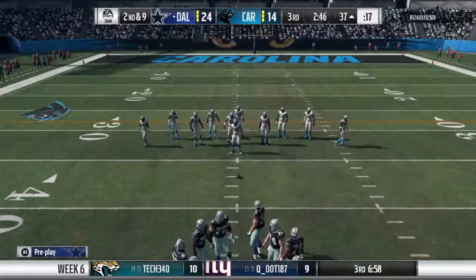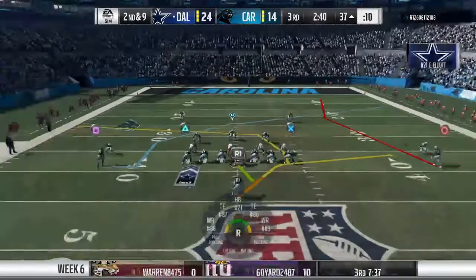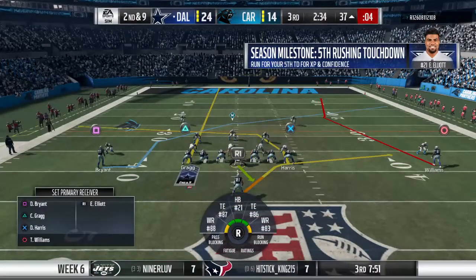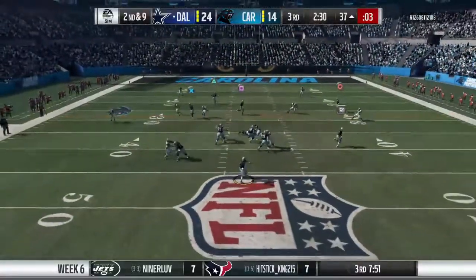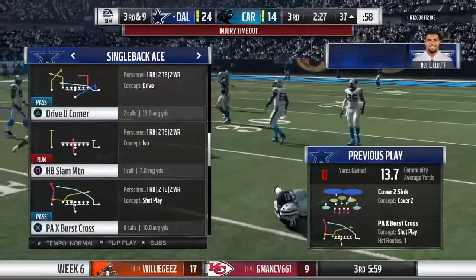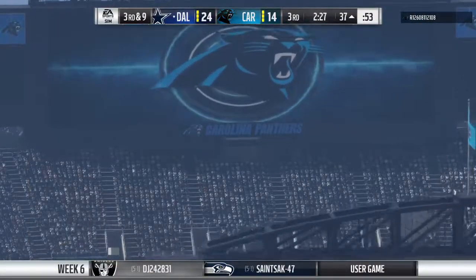So what will they do? On the ground, through the air, let's see. 2nd and 9. The play clock's running down. Off play action to Elliott. Here's Prescott. And that's Elliott, complete. And now it looks like we've got a Cowboy shaken up down there on the field. While the training staff works on him, we'll step aside and be right back.